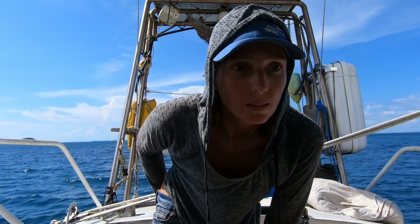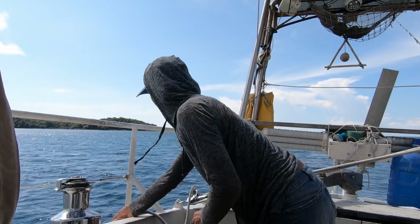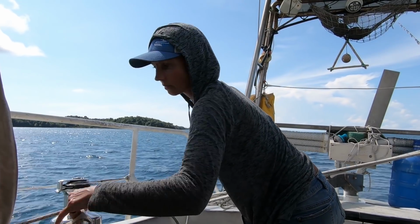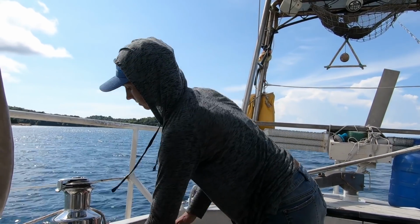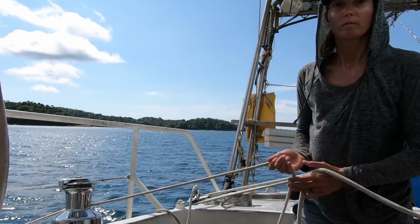Well, well, well. The wind is now completely coming aft and the Genoa is just not doing anything anymore. And we're kind of getting between the one island and the other one now, so I don't really want to go wing and wing and play around too much because it's kind of narrow. So I think I'm gonna roll it in.